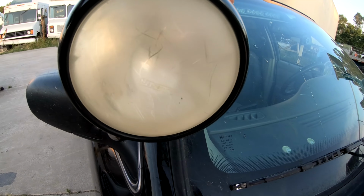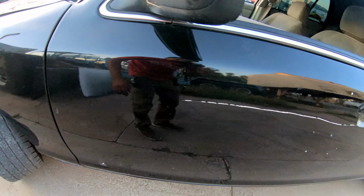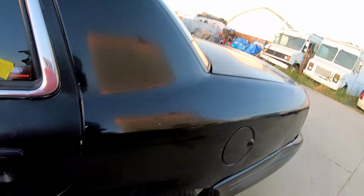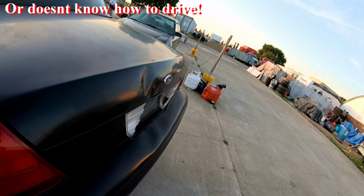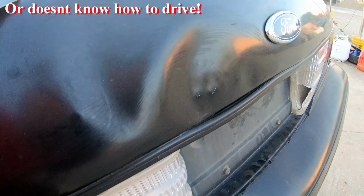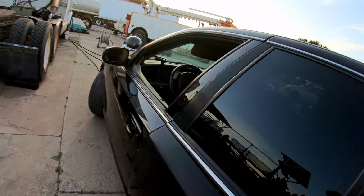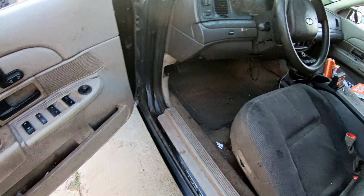I mean, just look at this one. Jeez. So yeah, there's dents, scratches, gouges, dings everywhere. Looks like this car's been through war, or probably spent one day in the ghetto here in Sacramento. All right, let's take a quick look inside.